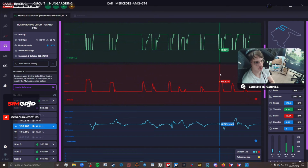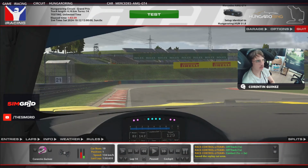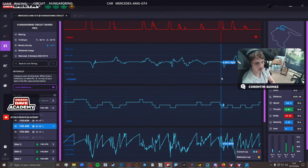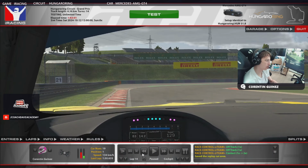So yeah, it's the second biggest braking zone, braking just under 70%, and then as you can see, just holding the brake until I'm getting into the corner. So yeah, will be second gear, I imagine, if I'm checking on Delta. Yeah, it's a second gear corner, of course. It's going to be second gear for most of the corners which are coming.